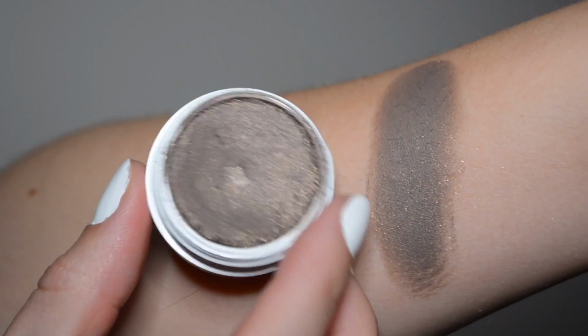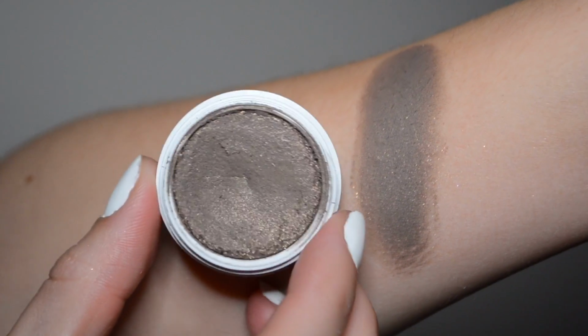So this next shade is called 90210. This is a very cool toned brown in my opinion with a lot of gold shine. This is a beautiful shade, but unfortunately it is discontinued. It came in the Forever Freshman set, and that's how I got it. I don't know if it was available as a single before that set, but I don't really tend to gravitate toward this shade. There's something a little bit lackluster about it, and to be honest, it's getting quite dry, even though a lot of the other colors that came in that set are not. So it's not my favorite, but it is an interesting shade to say the least.